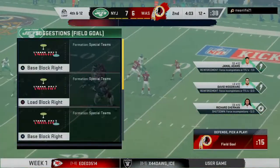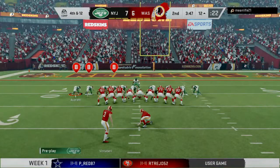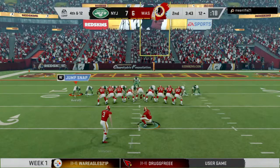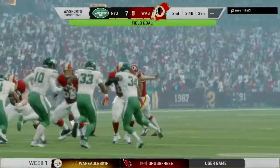So no sack. He gets back to the line of scrimmage, but it'll still bring up a 4th down. Well, there was pressure all around him, so the only play was to try and get out of there. I think it was an excellent effort by him just to get back to the line of scrimmage. And his kick is good. And they jump back in front here.